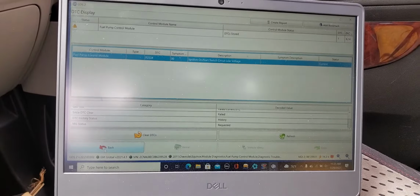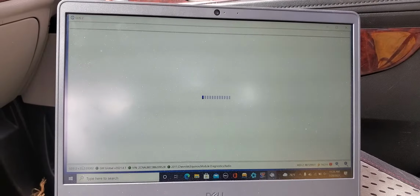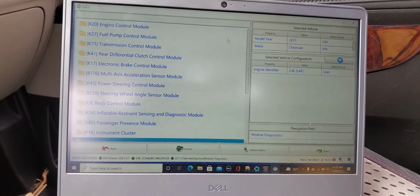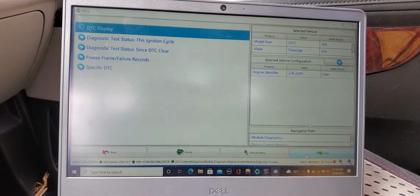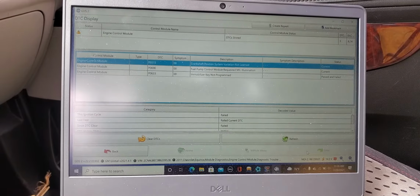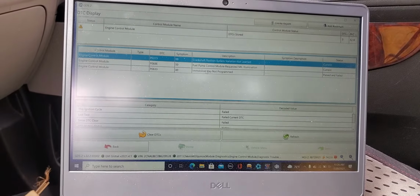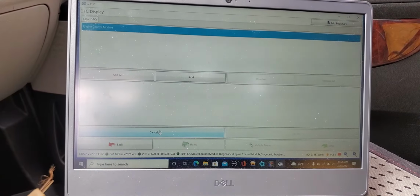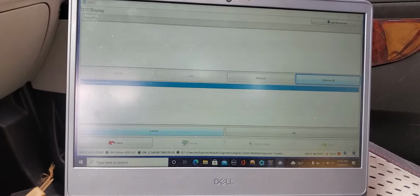If we go back to the engine, I want to check the engine too. Engine control. I checked something else. I got a way to go back. Okay, I want to check the DTC. Check engine light is on. It's a fuel pump control module request, the P069 code, and also immobilizer not programmed, which is not true. Pass and fail. Okay, it's already programmed. I'm gonna clear the code. Add all. Then okay.